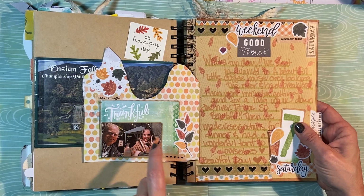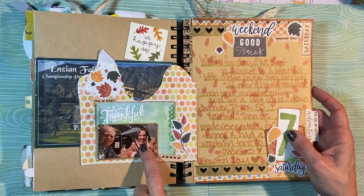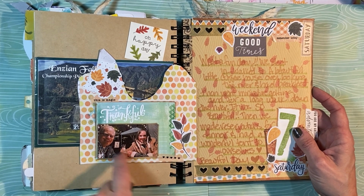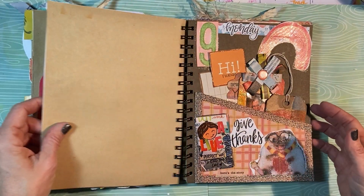Oh, here, I documented this. And so this, I still need to write a little bit more here. We went out to eat this night, which was really fun. We had our own tent and everything. It was really cool. All right. So that's that day.